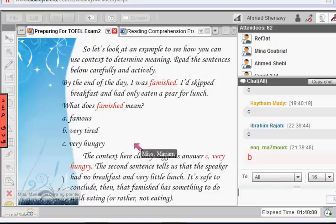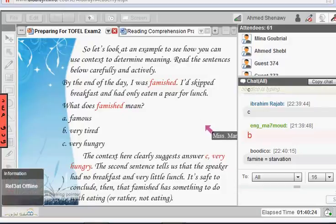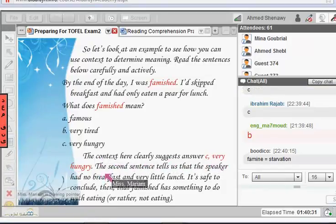So no, Mr. Mahmoud, choice B, very tired, has nothing to do with it. It's not a tricky question. Do you understand what it means? For example, I skipped breakfast, so he didn't eat breakfast and had only eaten one pear. Yeah, starvation. Thank you very much. Okay, the context here clearly suggests answer C, very hungry.